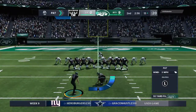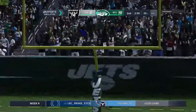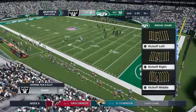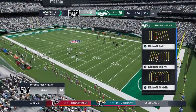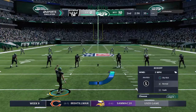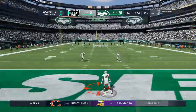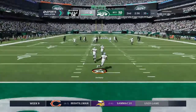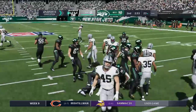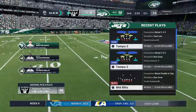On for the point after is Randy Bullock. It's up and good, and that'll increase their lead to 10-zip. The score, Jets 10, Raiders nothing. So they throw the pick six. They'll get another shot at it now as this one's in the air. Taken in the end zone. And ultimately cannot get this out to the 25-yard line as he's dropped at the 23. At their own 23-yard line.